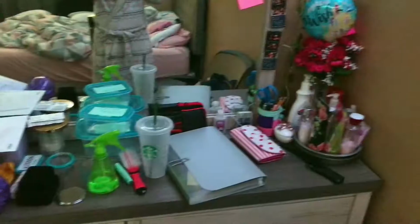Mom's already doing it now instead, so I'm just cleaning off my dresser. My hand's shaking. I have to change my lights because yesterday I was in here with the light on and it turned off by itself, so I'm scared to use the light, so I've just been using these. Here's a before.